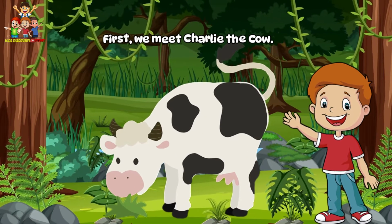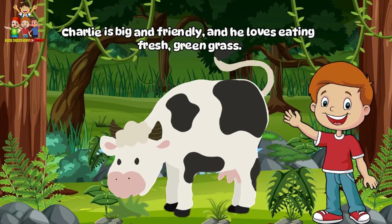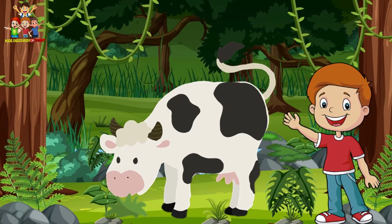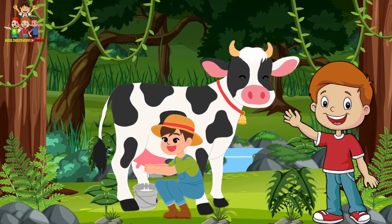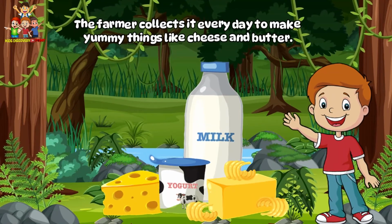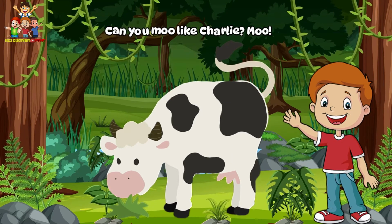First, we meet Charlie the cow. Charlie is big and friendly, and he loves eating fresh, green grass. Did you know Charlie gives us milk? The farmer collects it every day to make yummy things like cheese and butter. Can you moo like Charlie? Moo!